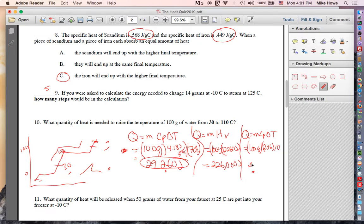All right, so now if I multiply 100 times 2.06 times 10, I'm not sure why my pen is going crazy on me. So 100 times 2.06 times 10 is 2,060. So now our final answer will involve adding all three of these numbers together. So 29,260 plus 226,000 plus 2,060 is 257,320. And that would be your answer for that question.